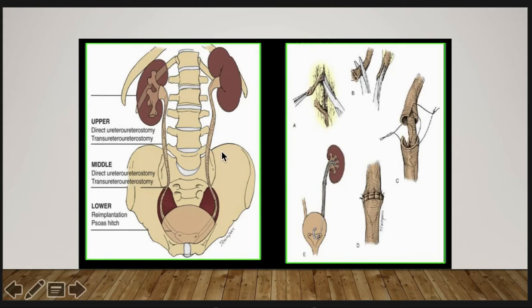So here are some examples of repair. If there's an injury in the upper proximal ureter, direct ureterostomy can be done, or transureteroureterostomy. Direct ureterostomy is just repairing it and reconnecting it. The second one, transureteroureterostomy, would be to connect this part of the ureter to the other side of the ureter, if, for example, the distal side is already necrotic.